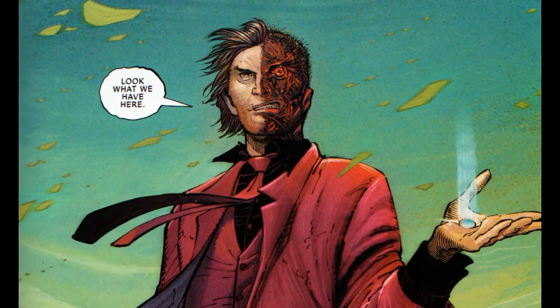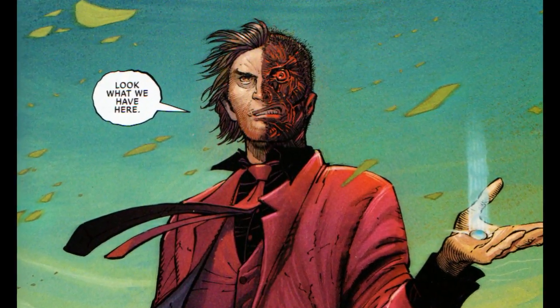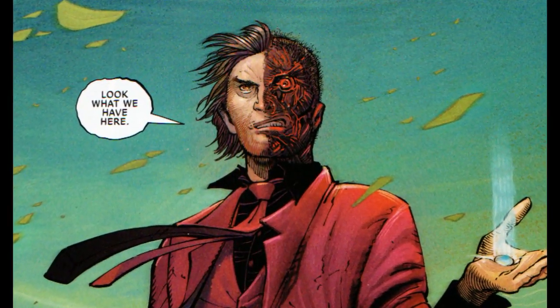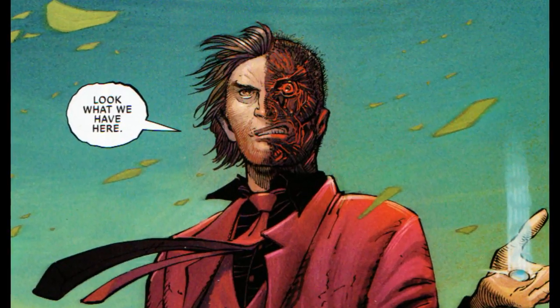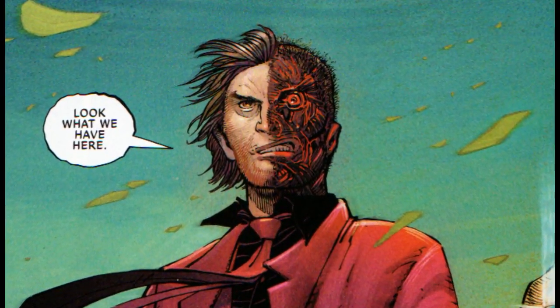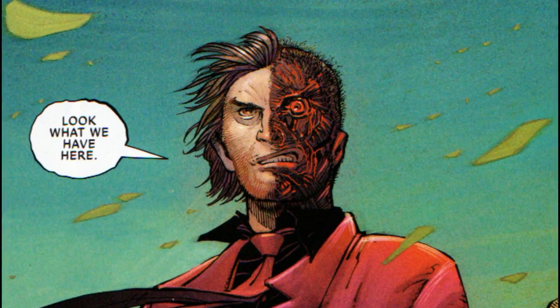But it isn't just as simple as good color matching. I love what the colors symbolize. In the story, Two-Face is completely in control, the good Harvey Dent side laying dormant. So what we get is a pure evil Two-Face. As such, this outfit makes a lot of sense, as it looks like something the devil himself would wear.